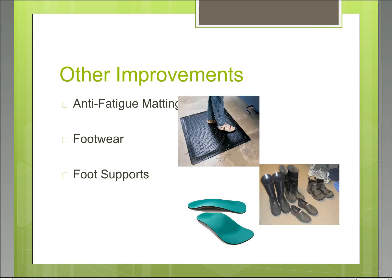Now, a few other improvements that you might want to consider as well is the use of anti-fatigue mats. Again, if you're standing for a long period of time, the use of an anti-fatigue mat is something that can help to reduce pressure to the lower back as well as to your legs, because it's providing a buffer between the hard surface that is beneath you and your feet.